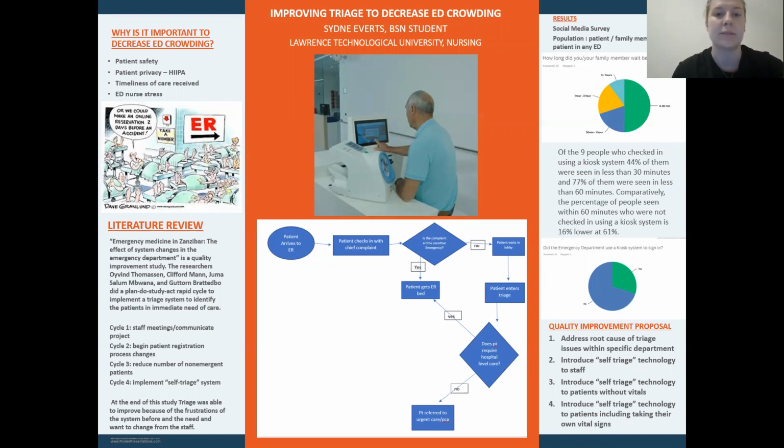Because ED crowding is a problem happening all over the world, it's obvious that this is not going to be fixed easily because no one else has done it yet. I came to the conclusion of three main root causes: the arrival of the patients being too high, the processing rate being too slow, and the lack of available beds in the main hospital. I decided that the processing rate was the most staff-dependent issue, and therefore that's the issue I decided to tackle in my project.